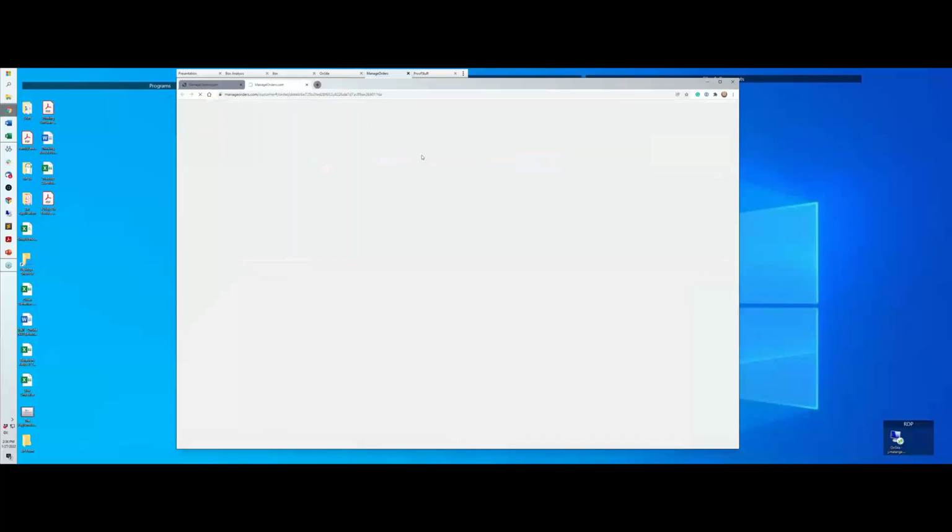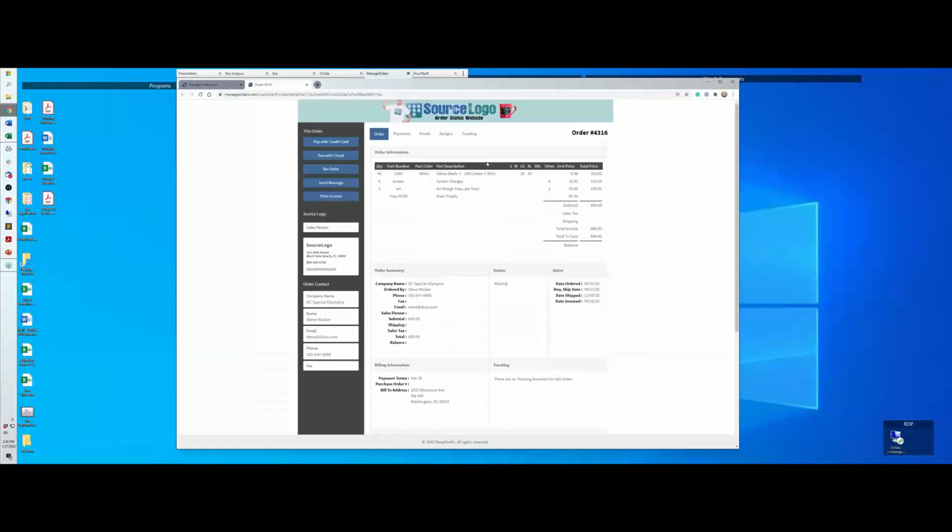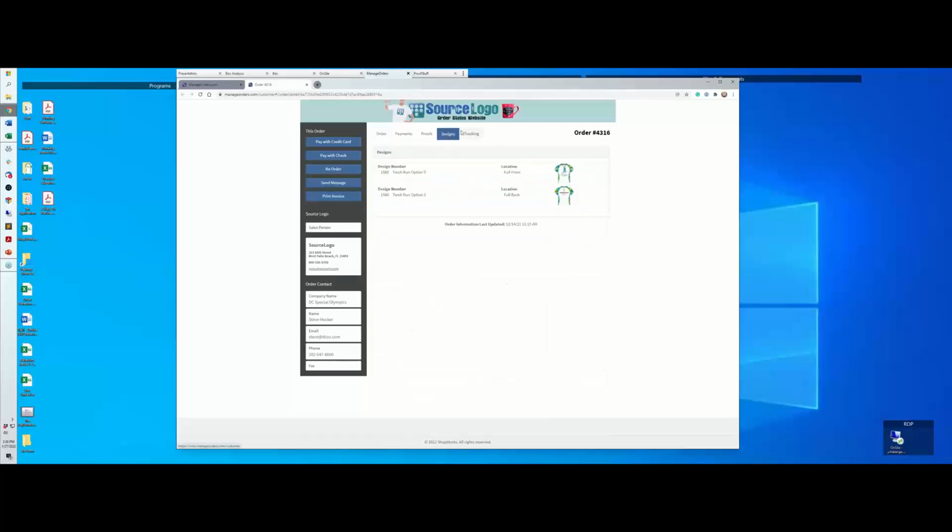They can click on the orders, and you control how this looks. You control what information is being shown to them. In this case, they can see their invoice. They can see different detailed information. You can even let them look at their designs. You can let them see their proofs. So it's integrated with Proof Stuff as well. If I had proofs on this particular order, the customer would be able to click on it and they'd be able to see it. You can put package tracking information.